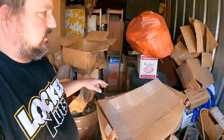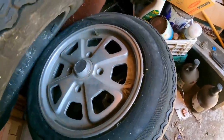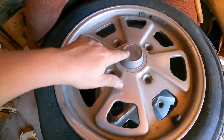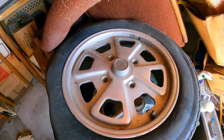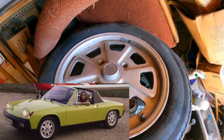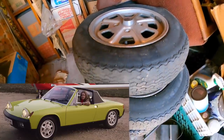These wheels. Oh, you know what? Let me show you those wheels. Hang on a second. Okay, these wheels right here. I've gotten a lot of comments on these. No cap right here to show you what it is, but I've had a lot of people saying that these look like 914 rims. Porsche 914. That's what they appear to be. And if so, they're worth that. These are actually worth some money.